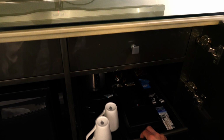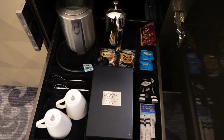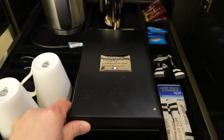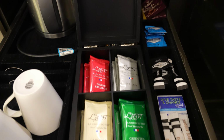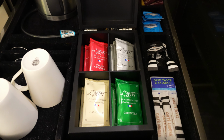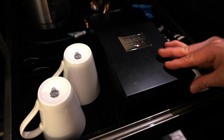Now we got some glasses for tea. Wow, look at this. Got a set of tea, like English breakfast tea, Earl Grey, green tea, chamomile, and some sugar.